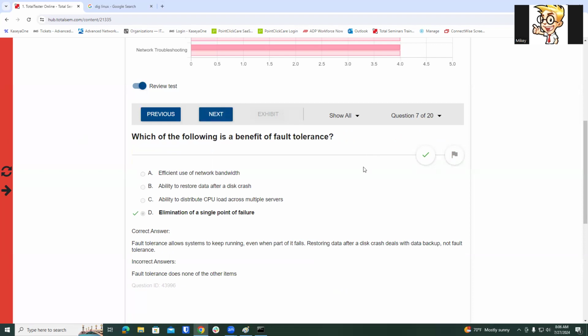Okay, which of the following benefit fault tolerance? So you don't want any faults in your network. You don't want any faults in your servers, essentially. So you have to get rid of single points of failure.